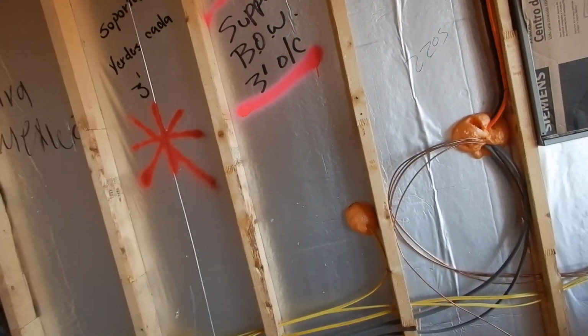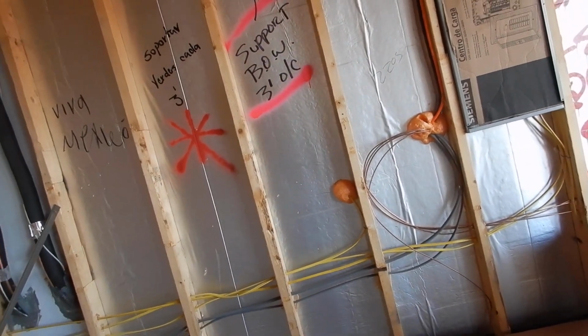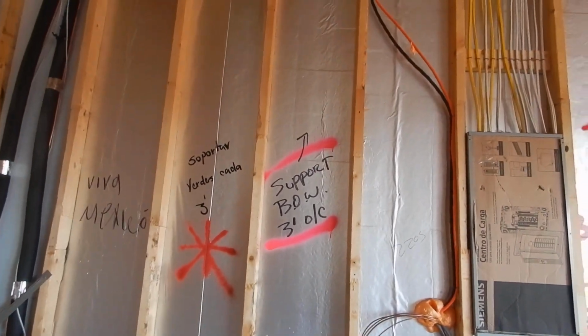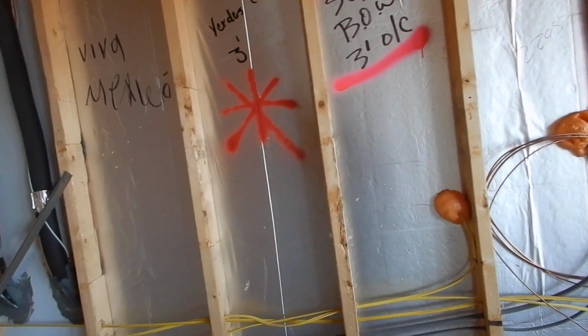Support bow. Okay. I've seen that before. I've called that out before. I'm not seeing bows though. So I'm a little lost about some of these instructions, but you know, they weren't for me.